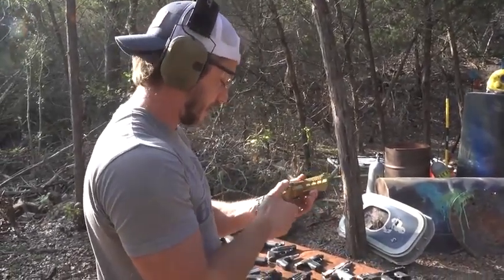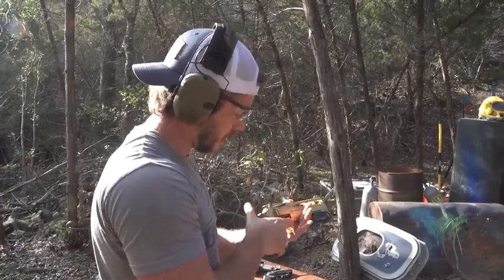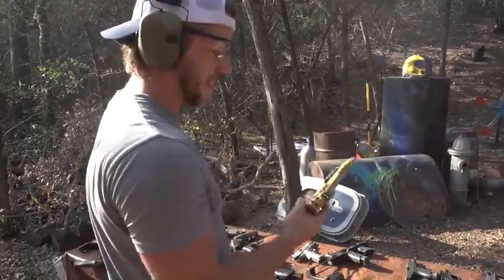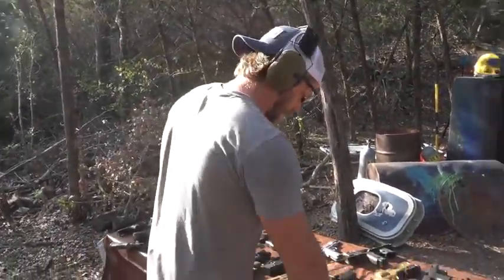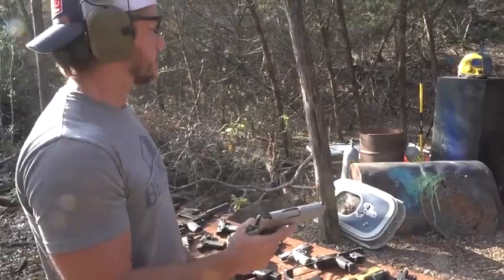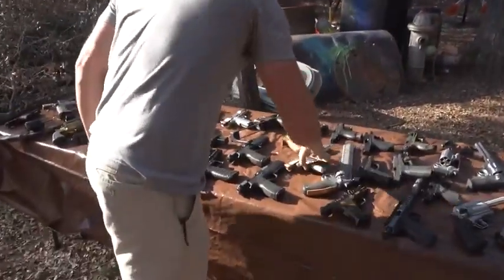And that's the wrong place there. That is 2. This one should get the job done here. 357 Magnum. I don't know what you'd actually use that for. It's just a really fun gun. I've got 2 of them actually. Kunin 357 Magnum as well. Super fun gun. I love this thing.